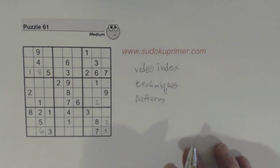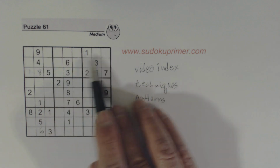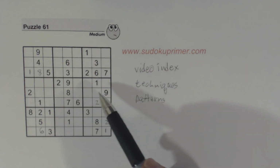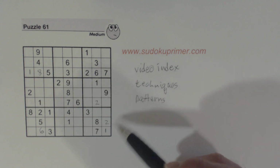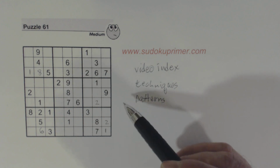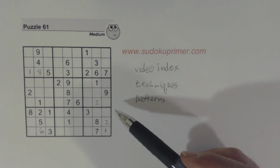I hope this is starting to make sense to you. As I said, every row, every column, and every box has to have the numbers 1 through 9 in it. And you see we're using deduction and just looking at what numbers are missing in order to find which numbers go in each cell.